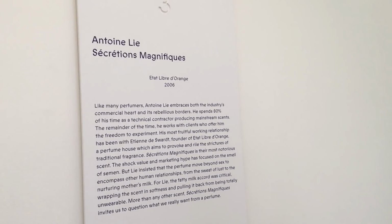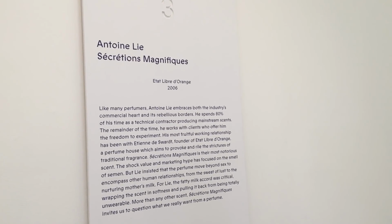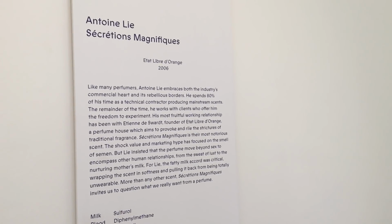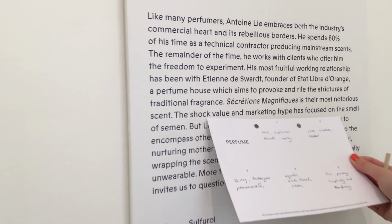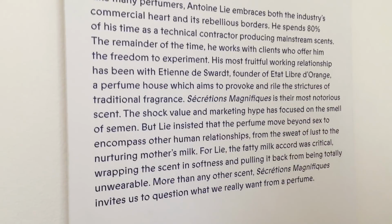Interesting. That's why it's so subtle, I think. Number three. So that was the one on the bed. This was the one on the bed. Ah, yes it was. Oh, I hated it. I've never smelled that before, but I didn't like that. Look, the shock value and marketing hype is focused on the smell of semen. Oh, that's why you don't like it.